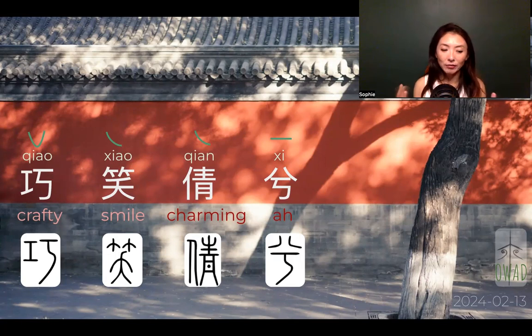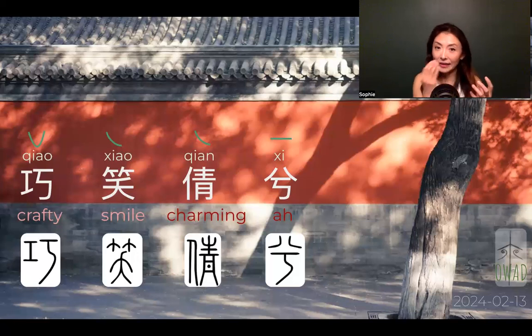Somebody who is, I guess, good with hands. In this case, it's a smile. That means good with smile. Means somebody who smiles often, that it comes naturally to them. They don't have to force a smile. They just burst into smile. Like I'm that type of person. Like I burst into smile all the time.